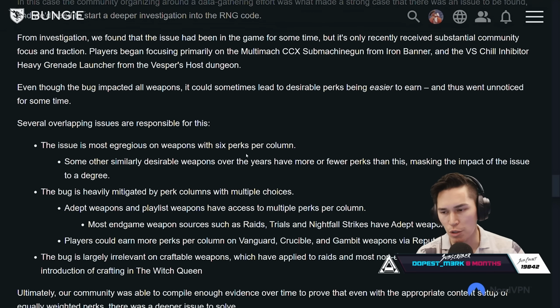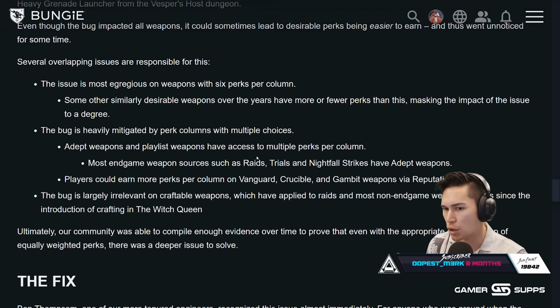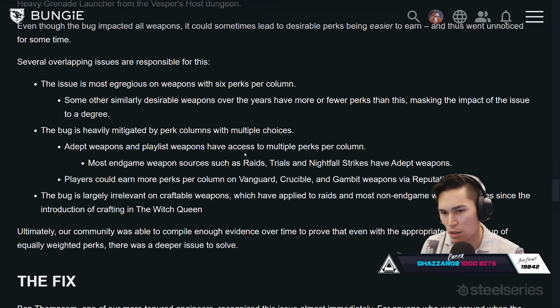Several overlapping issues are responsible for this. The issue is most egregious on weapons with 6 perks per column. Oh, interesting. Some other similarly desirable weapons over the years have more or fewer perks than this, masking the impact of the issue to a degree. Okay, so you don't see the clearly defined gaps as much when it's 6 perks per column.